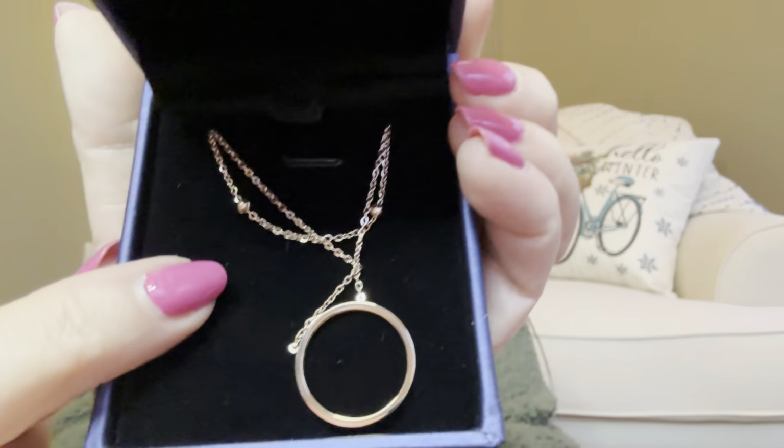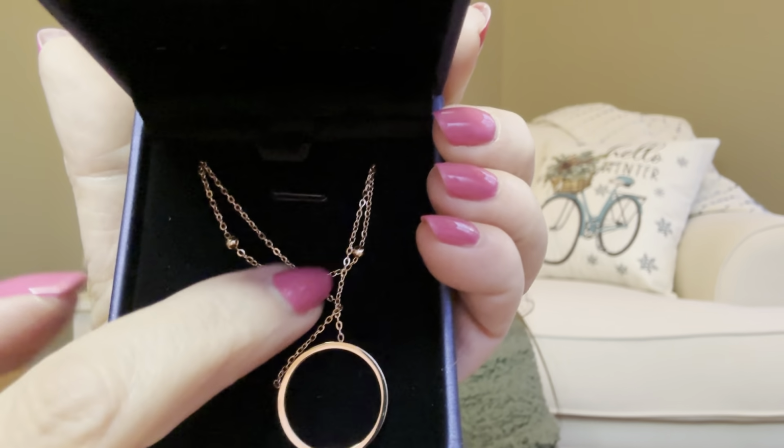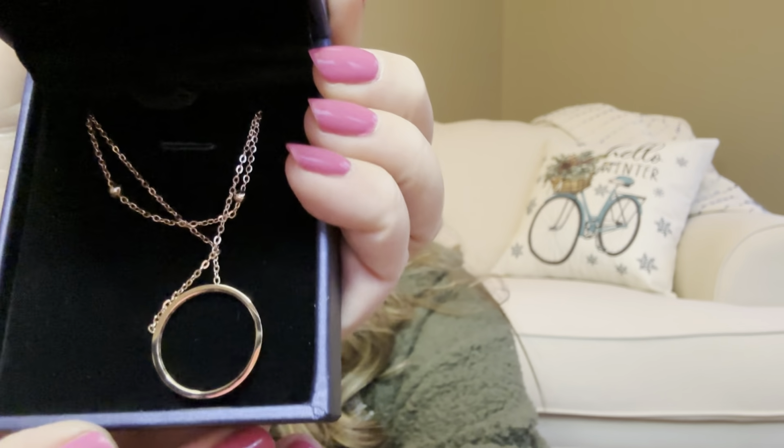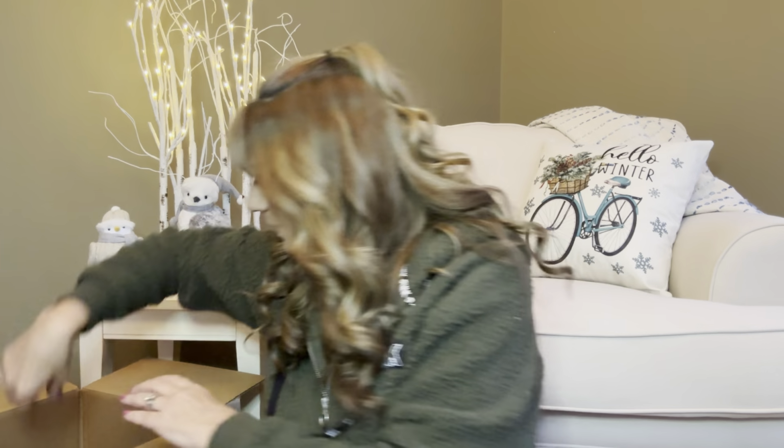And then, I don't know if you can see, but the chain has little beads, little balls right here too. If you can see a little bit of detailing there. And now that I look at it, is it gold or is it rose gold? It might be rose gold, but it looks pretty shiny. It looks kind of pretty. Not bad. Okay, one more item in here.